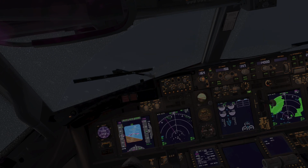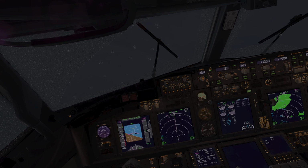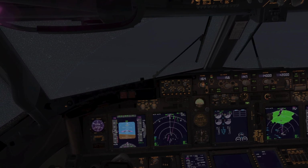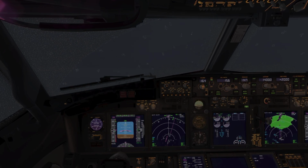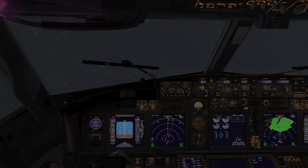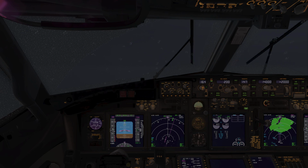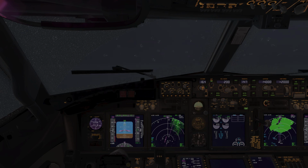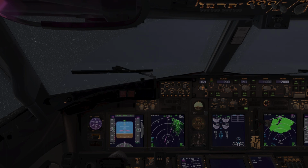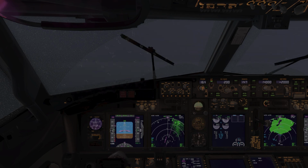Thousand to go. Speed up to 200 knots. Dakota 15, contact 133.5. Flaps 2 set. Flaps 1 set.